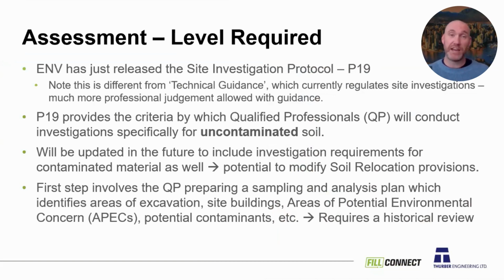Technical guidance is just that, it's guidance. Here's how we'd like you to do it, but we understand you might have certain scenarios on your site that means you have to deviate from this. Protocols are different. They are regulated under the CSR, and therefore, if you are deviating from that, you have to have permission, technically, to deviate from that protocol. So we're quite restricted in how we have to do these assessments.